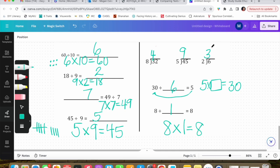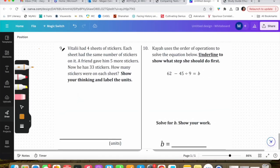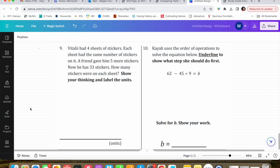Let's move on to our next part of the study guide. Here we go. Okay. This is number 9. This one gave us a run for our money today. I was getting a little mixed up, but that is okay to get mixed up when you're doing math. Sometimes math does that to us. And it was a full moon, so I think everyone was just feeling extra silly.